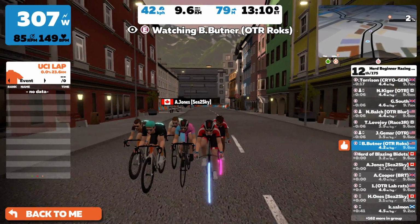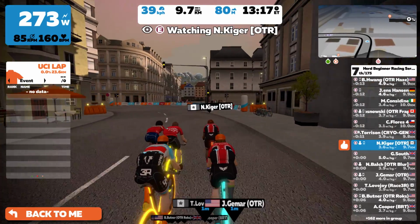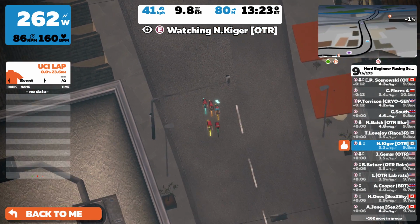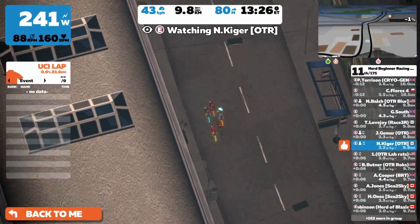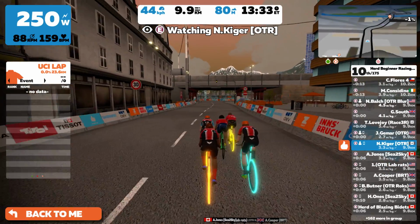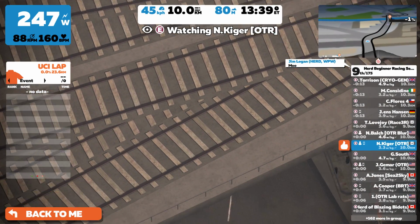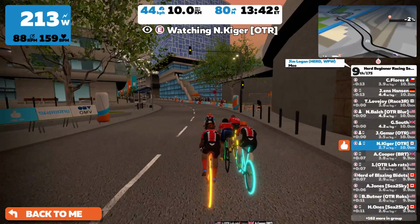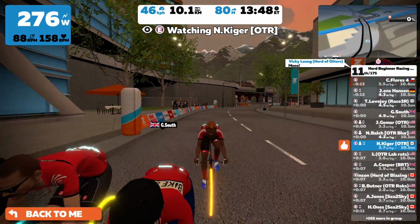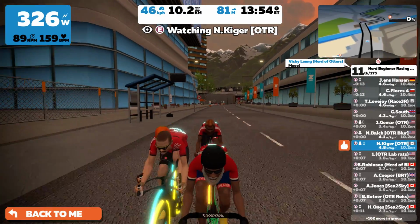Let's move back up to Nathan and Noah and that group. We've got Jeff is in with these guys too. So we got 3 OTR guys. Looks like that Lovejoy character for RTR is in there. And one more guy. Who's the last guy here? G South. These guys are tearing along about 45 kph. Looks like they're keeping that gap pretty constant, but it's going to be hard to gain ground on these other guys. Looks like maybe a little split up front.